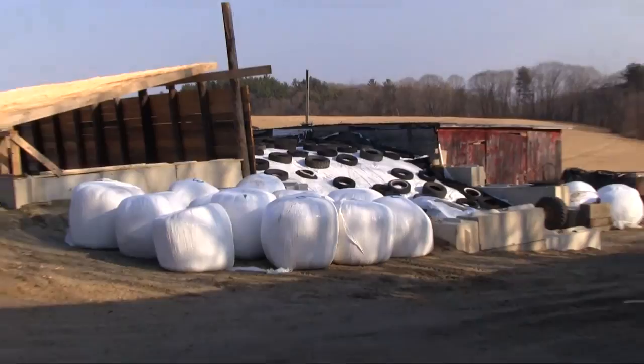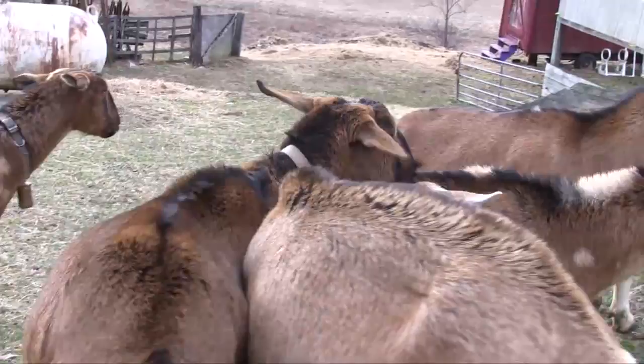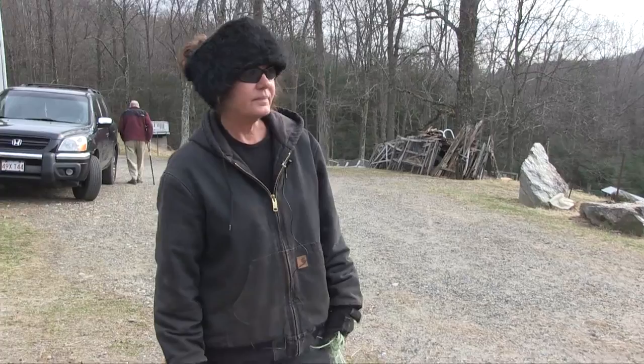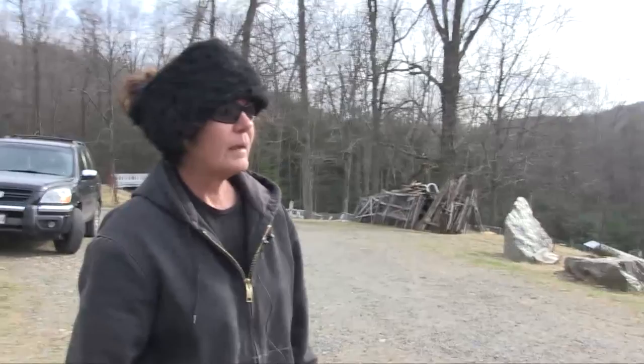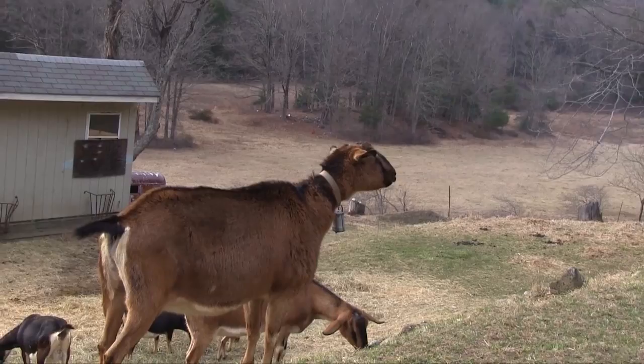My name's Melanie Chorak, and this is Potash Hill Farm, and those are the goats. Generally, we breed every year, but this year we're not. I lost my buck a couple of years ago, so we don't have any babies this year. But that's when they get milked, after they've kidded. So I need a buck, and probably this fall I'll rebreed. I use the fresh milk, but I also have a surplus of milk that I freeze for the following year. So that's how you stay ahead of that.